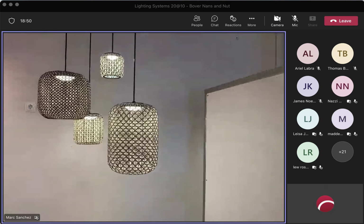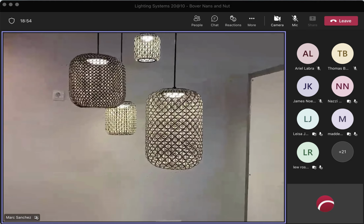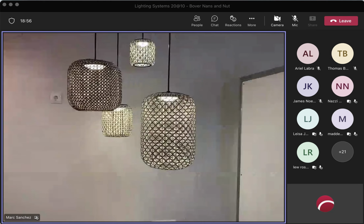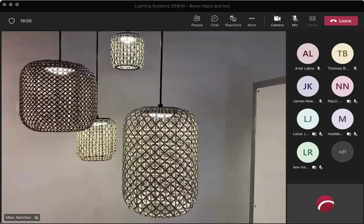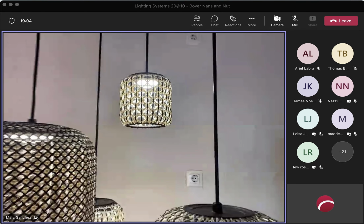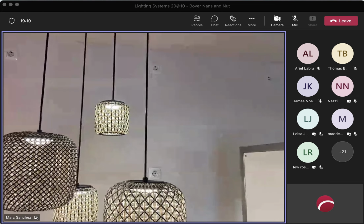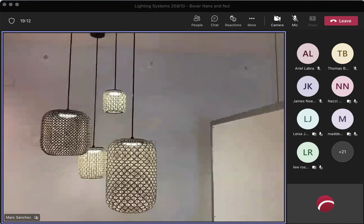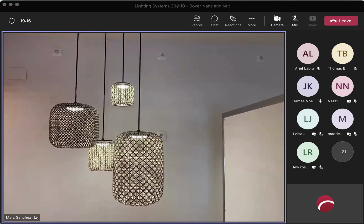These are the pendants that we have here, in three different sizes. They have around 500 lumens output, the same 90 CRI, but this small one is around 350, and it works with a direct LED engine straight to 120 volts.